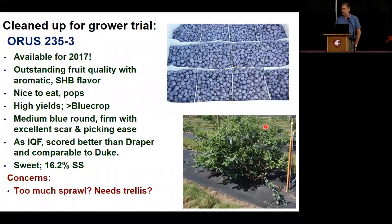235-3 is one that, if anybody's interested in trialing this selection, we have hundreds, not thousands, of plants, and we'd love to get them at some farms. We've already got some farms targeted up here, but if you're interested in trying it, please let us know. It's got that outstanding fruit quality, that aromatic flavor we often associate with some of the southern highbush blueberries. It's got that pop that people like to eat. It's great flavored. It's yielded well for us in our trials, and IQF, it's done very well.